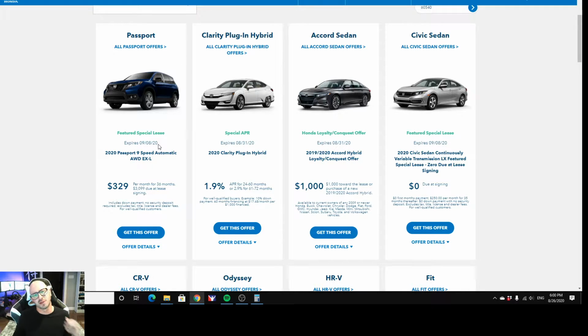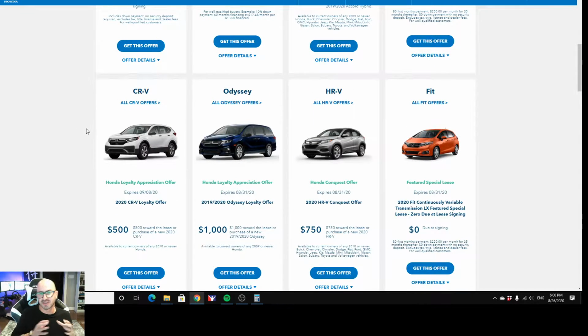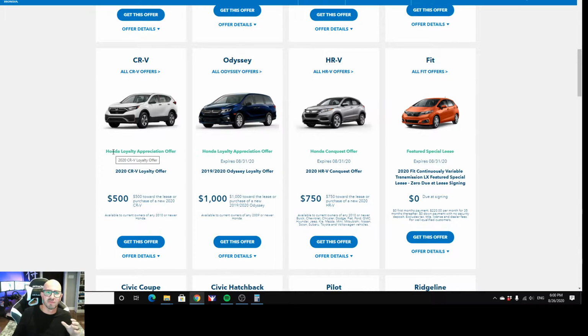The offer doesn't look standardized. If you were looking at just buying the car, you might see 4,000 off or a loyalty bonus of $1,000. Here you'll see $329, 1.9% APR, $1,000 credit, $0 due at signing. That's kind of a challenge with leases, and you can see all of those offers, even though when you go inside the offer, they're all structured the same.